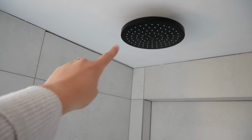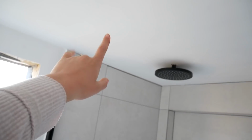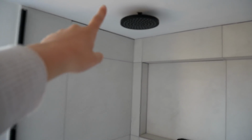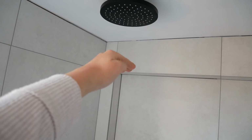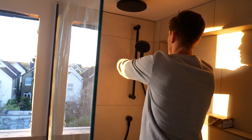This is actually supposed to come out like this, but because we've only got 2 meters head height in here, because we did have to lower the ceiling for planning height restrictions, the builders have managed to put the pipe vertically up and in the ceiling as high up as possible. So it just means we've got decent head height under the shower. Keep going. This is much better.